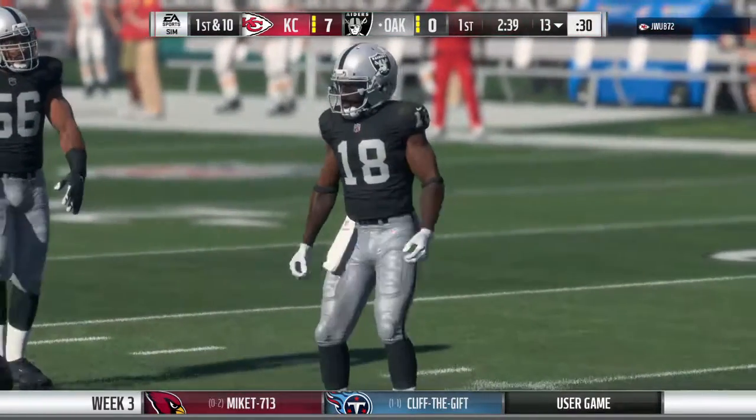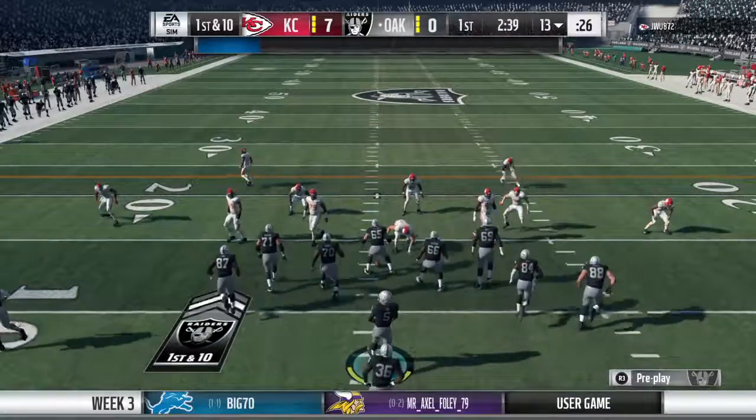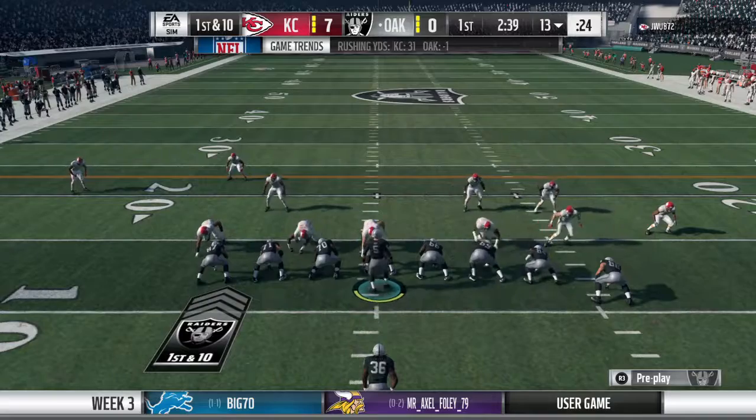Time for our first check of the NFL scoreboard. It's the Colts in that one that have grabbed the early lead. Andrew Luck, an early touchdown pass in that one.